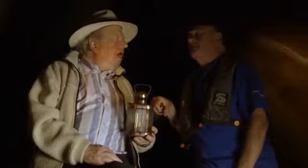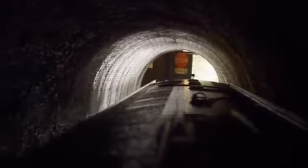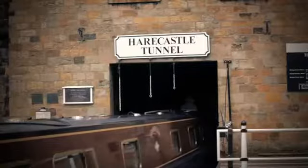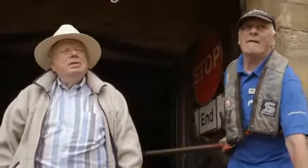I'm looking forward to being out of this tunnel. How much longer have we got to go? We're about halfway. Halfway? Blimey. I just think we'll never get out of here. But after 40 long minutes and nearly 3,000 meters, I was through, unscathed.